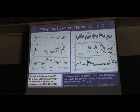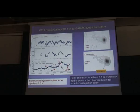How do you actually know that the X-rays are not coming from the jet? Because you have a strong iron emission line. You don't get a strong iron emission line from a jet. You know, it's all non-thermal. There's also a very strong X-ray optical correlation with close to zero time lag most of the time, but sometimes the optical lags by quite a bit. And so that's why we think the optical also comes from the accretion disk.